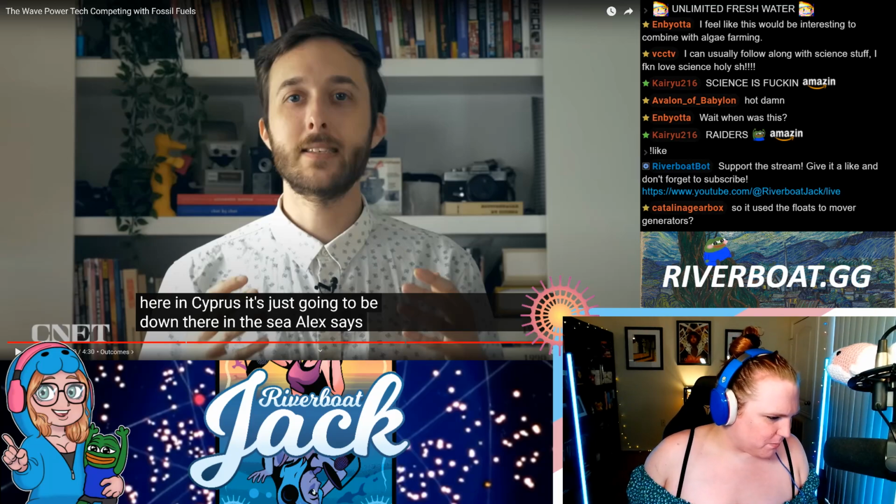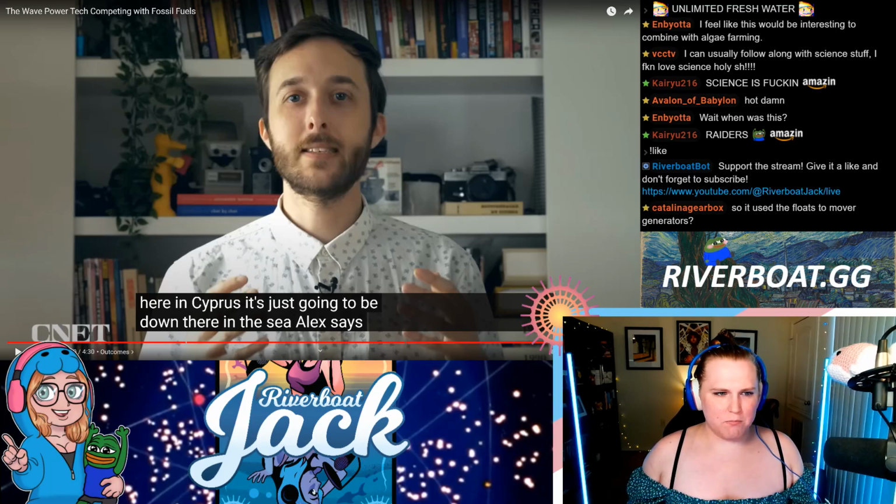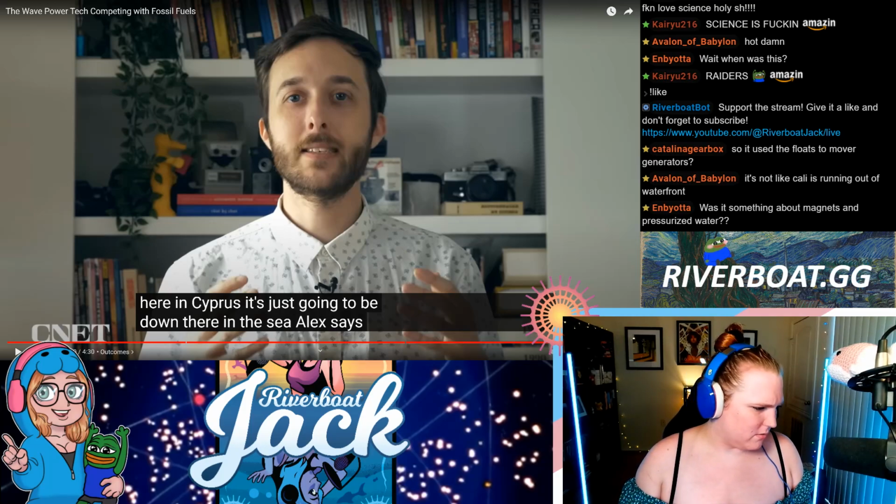So it uses the floats to move generators? Kind of. It seems like it's pumping water using the waves, right? And the pumping of the water then turns a generator, and that in turn is able to generate power. Was it something about magnets and pressurizing water? Yeah, it pressurizes the water and is then able to project it out or use it to turn generators and stuff.